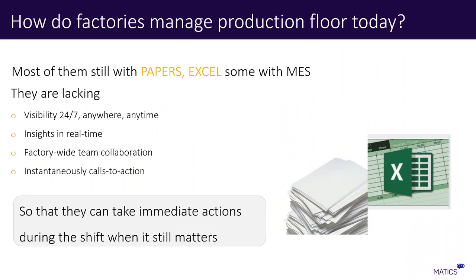How do manufacturers, not all of them, but most of them that we find, manage the production flow today? Different methods, from paper and Excel and some kind of retrospective monitoring, to local MES systems, old systems, some kind of homebrew systems, and HMI systems. But they're lacking 24/7 visibility, insights in real time, and two things that are very important: factory-wide team collaboration and call to action.